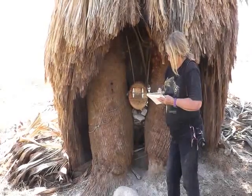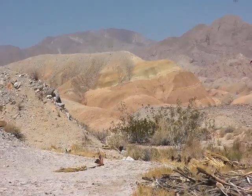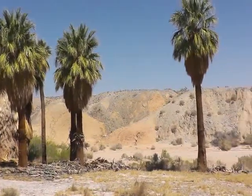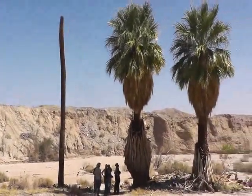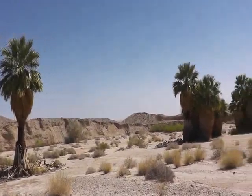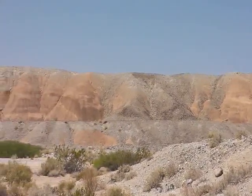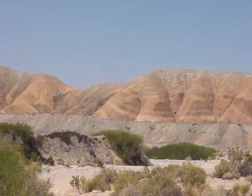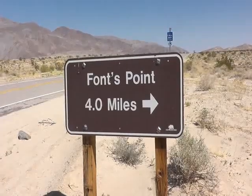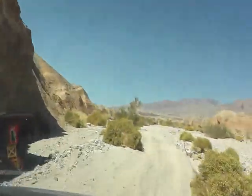Because you get up one hill and you look, and there's a lot more of it. I don't know who decided. Tent City.